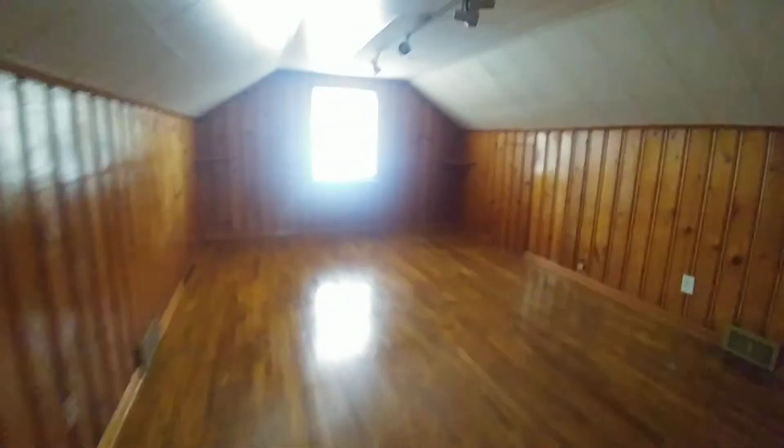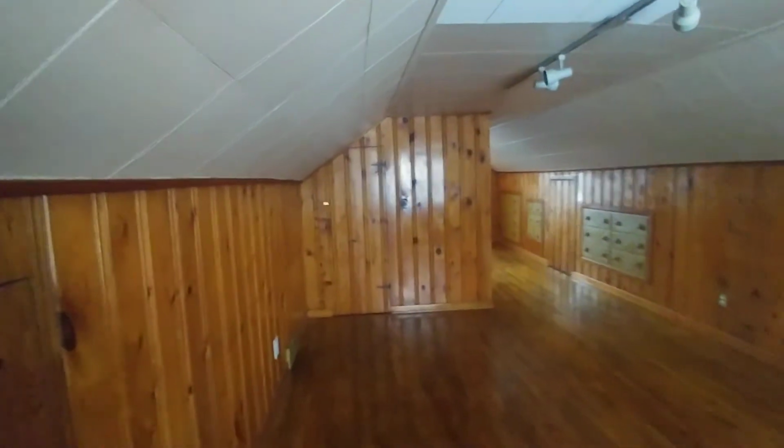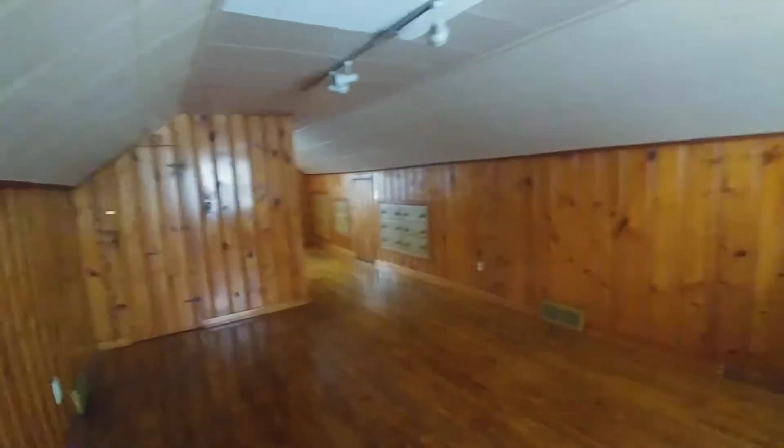So let's go take a look at the bedroom upstairs. There is a ton of space up here. It'd be great for a private bedroom or even a home office. Tons of built-in storage. Beautiful hardwood floors. And a really large living space up here. There's more built-ins here and more on that big wall over there.